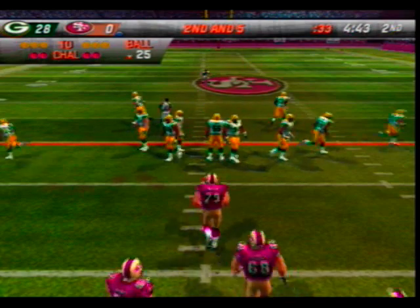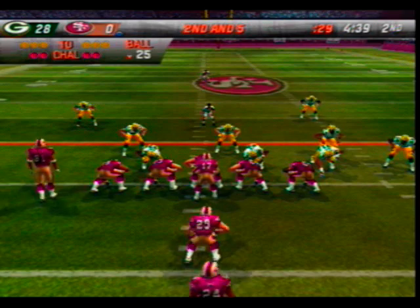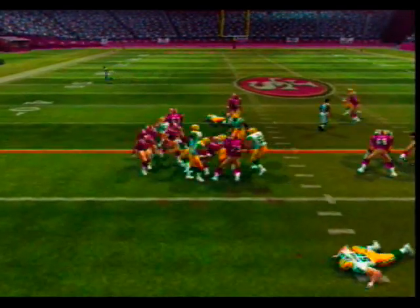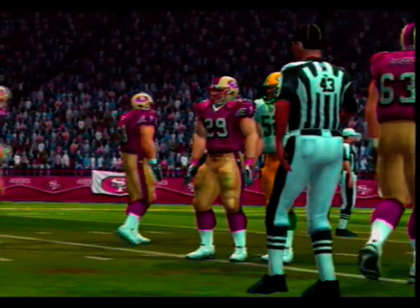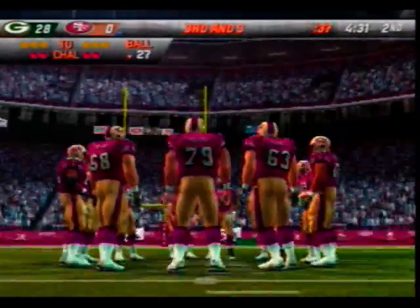Second and 5. Ball on the 25-yard line. They give it to the halfback. Number 37 comes up to make the play at the 27-yard line. The defense held their positions and didn't let them get very far. 1 yard gain on that play.